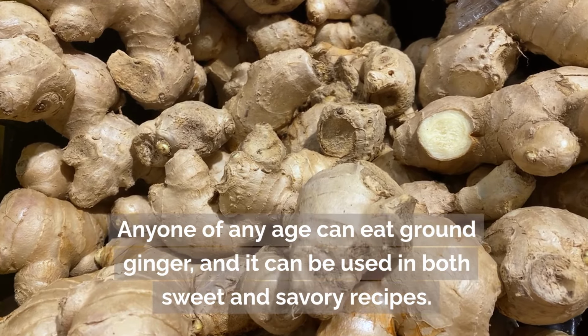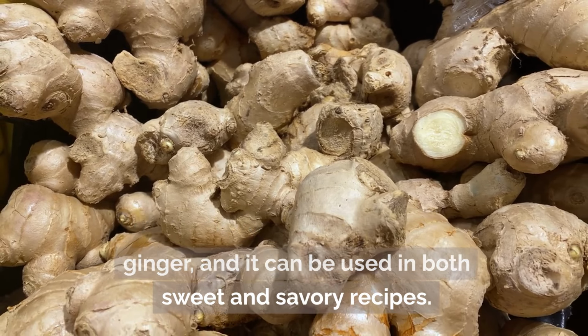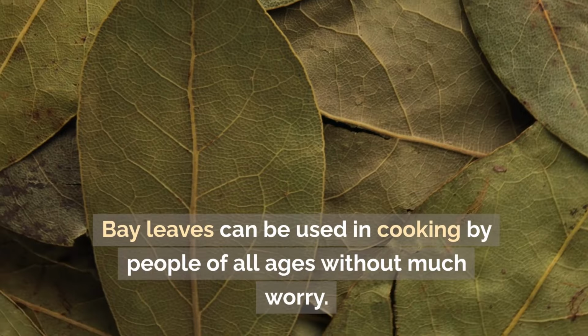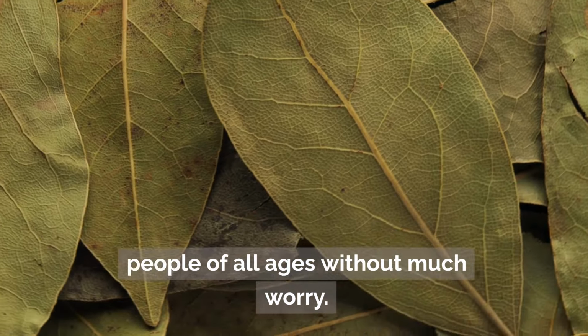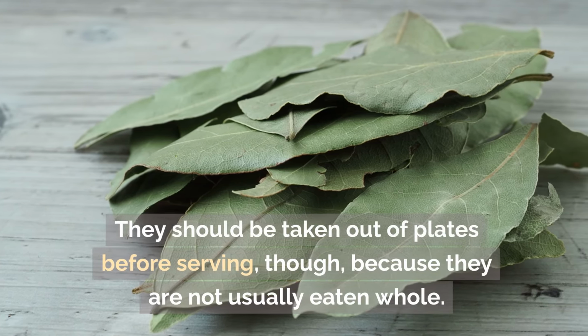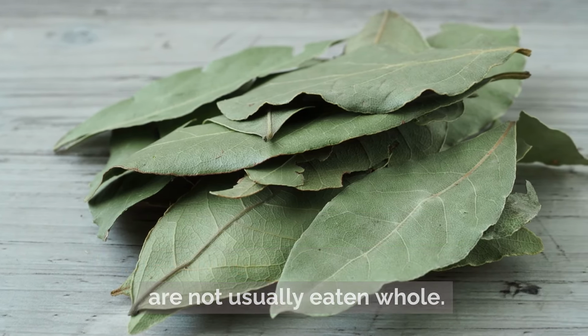Ground ginger. Anyone of any age can eat ground ginger, and it can be used in both sweet and savory recipes. Bay leaves. Bay leaves can be used in cooking by people of all ages without much worry. They should be taken out of plates before serving, though, because they are not usually eaten whole.